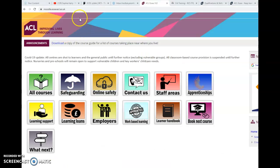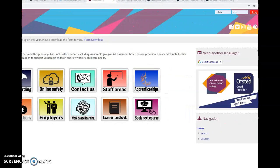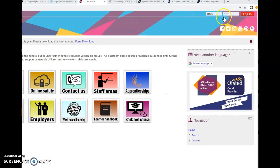We have other learning resources on our moodle.essex.acl.ac.uk learning platform. This is our virtual learning environment. Each learner is allocated a virtual learning environment log-on when they first enrol at Adult Community Learning. On the right-hand side, you enter your username and your password. Select the login button.